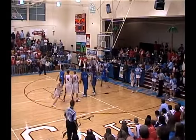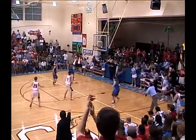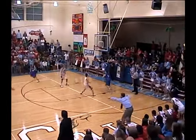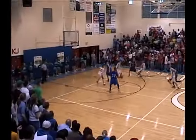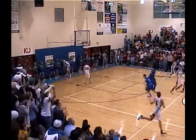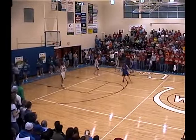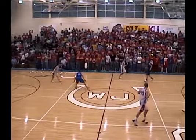Lee gets set to inbounds, gives it to Turner underneath the basket for two. Somebody got lost underneath for East on the out-of-bounds play, and Turner comes up with an easy layup. East across the court, Hanley, right side to Whitley at the free throw line. Underneath, Foster is wide open for an easy two. Jonathan's 11th point. East with really some token pressure on West Jessamine.